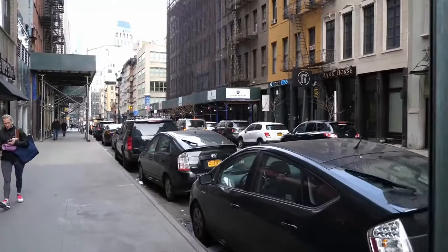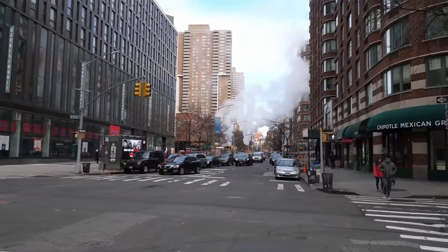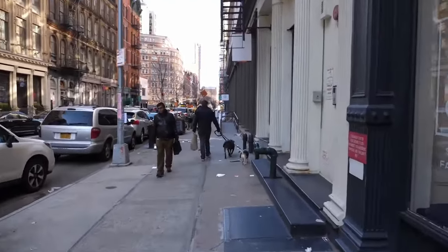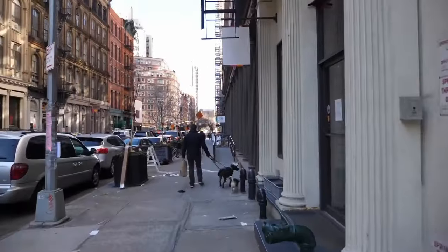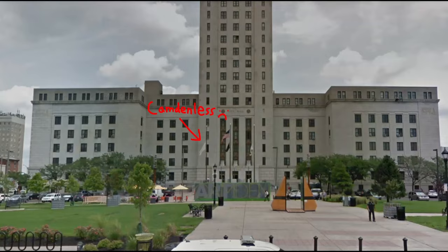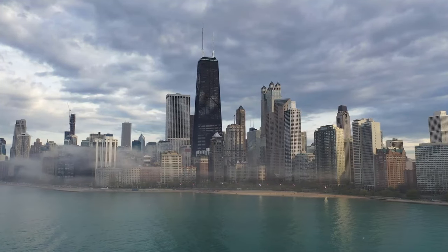Okay, let's do an experiment. Someone from New York, walk around Lower Manhattan for me. Let's say, half an hour. Count how many New York City flags you see. I'll be generous. You can count anything that makes reference to the flag. Anything that recognizably uses the flag in its design is fair game. No government buildings, they're obligated to use it. This ain't Camden. Now, someone from Chicago, the New York of the Midwest, do the same.